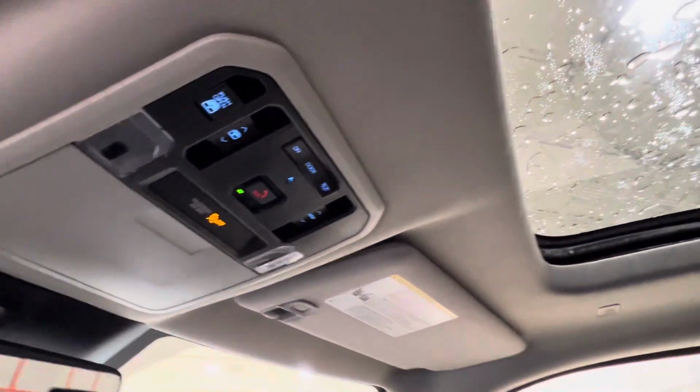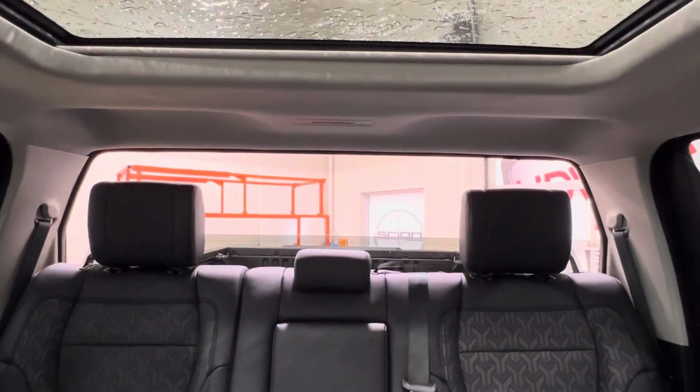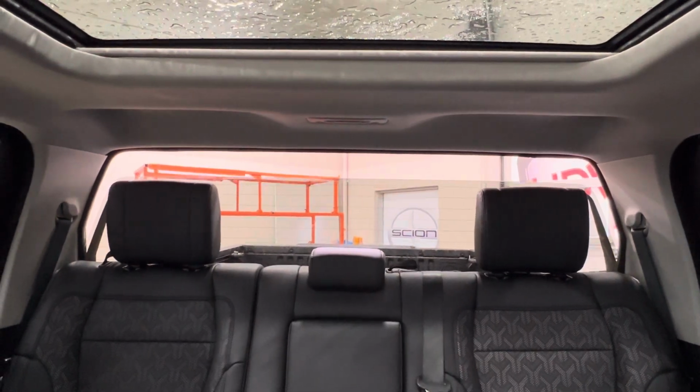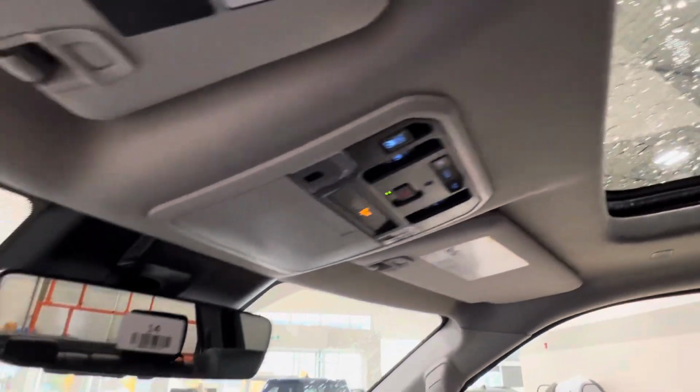You can take a look at it in action. Press the button in to have it roll downwards. You can pull the button up to have it roll closed. You can also stop it at any point along the way to suit personal preference. Great little feature for getting extra airflow inside your front cab space.